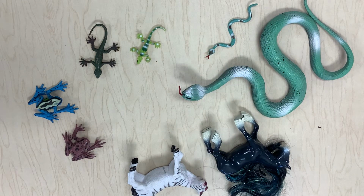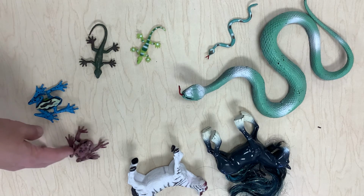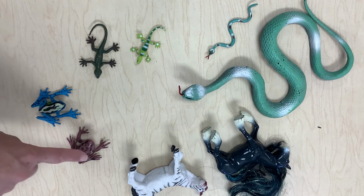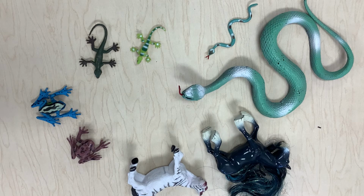All right, let's focus our attention now on the frogs. We have two different frogs. They both have four feet. They both look like they're ready to jump. They both have big eyes poking out of the side of their heads. But yes, they're different colors and have different shapes and designs on their skin.